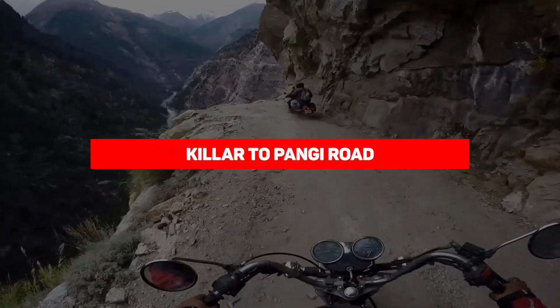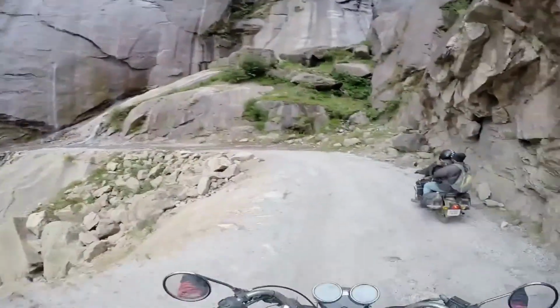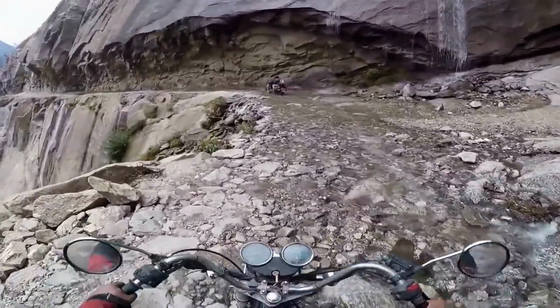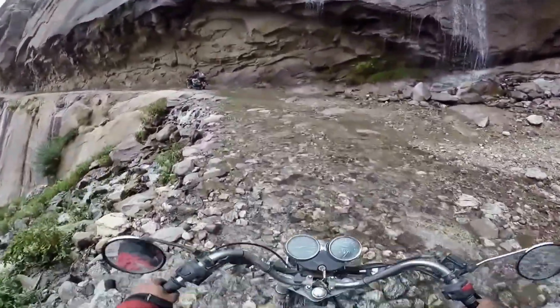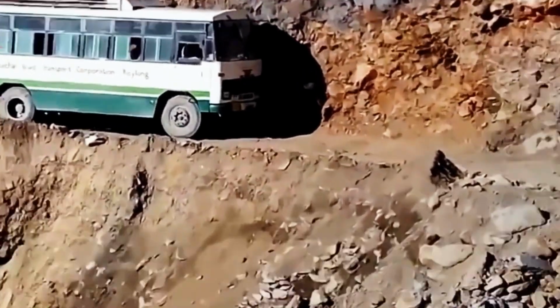Killar to Pangi Road. If you love to drive through mountains and have nerves of steel, then a drive on this road is definitely for you. Open only during the summer months, this rocky, gravelly road is about 70 miles long. There's actually a 6-mile stretch of it that's particularly hazardous.